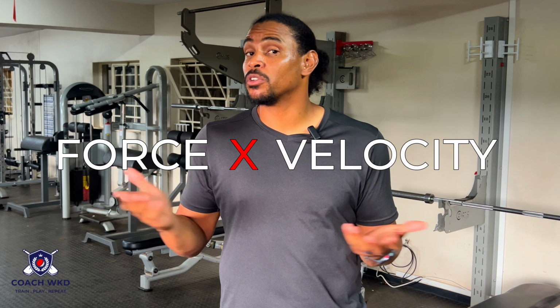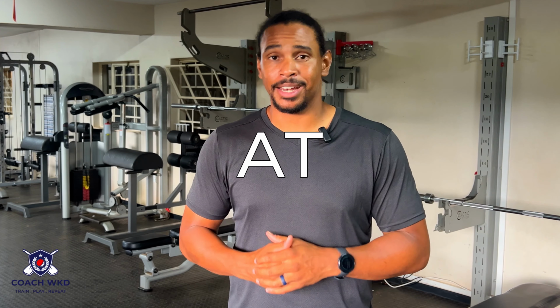Now, let me show you what you possibly need to do off the field in the gym to enhance your bowling. So first thing we need to understand is that each individual's physiological makeup is different, meaning we are built differently. Before we jump into strength and conditioning work in the gym, we first need to consider the force velocity curve to identify which part of the curve we need to train at.